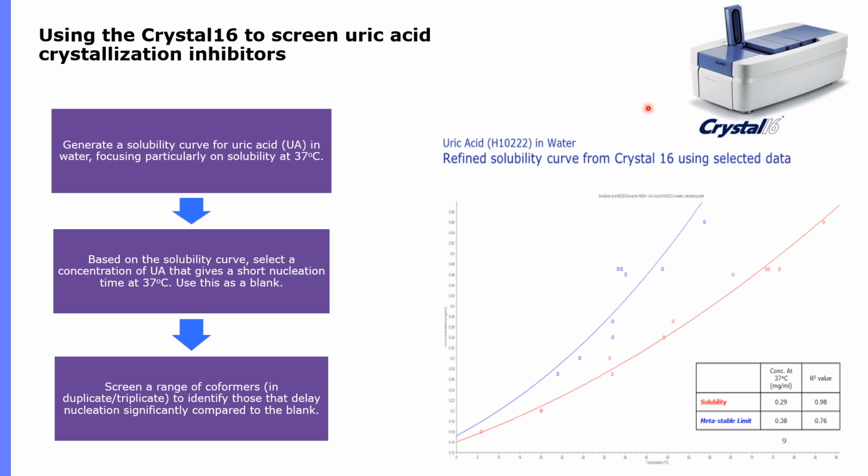So initially, we use the Crystal16 as a more traditional tool to get the solubility curve of uric acid in water, and this is the curve in red here. We could get the solubility as 0.29 mg per ml at 37 by extrapolating the temperature in the curve. And from that, we set up an experiment to look at the nucleation time with a given supersaturation. And we compare this experiment with other experiments where we use the addition of the coformer to see if we could delay the nucleation time.